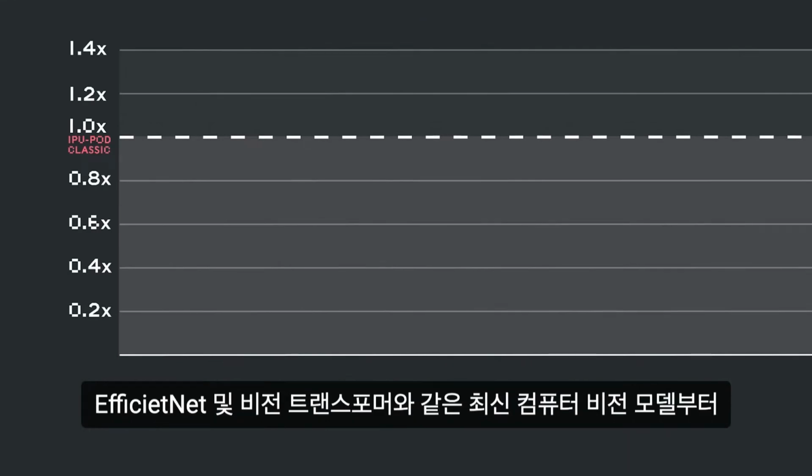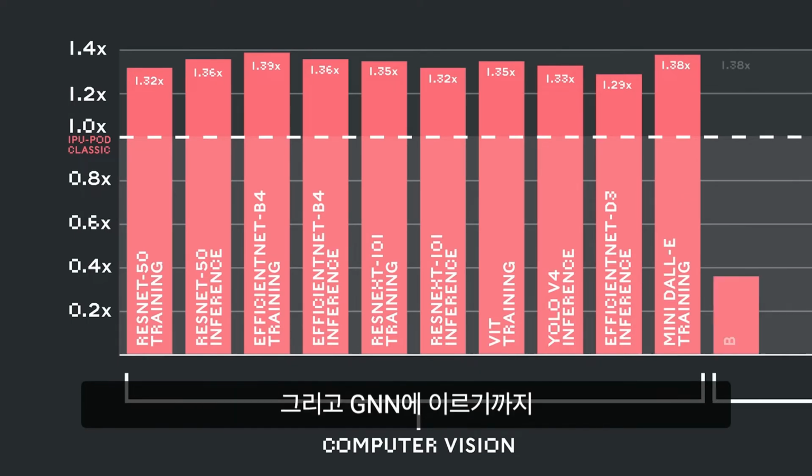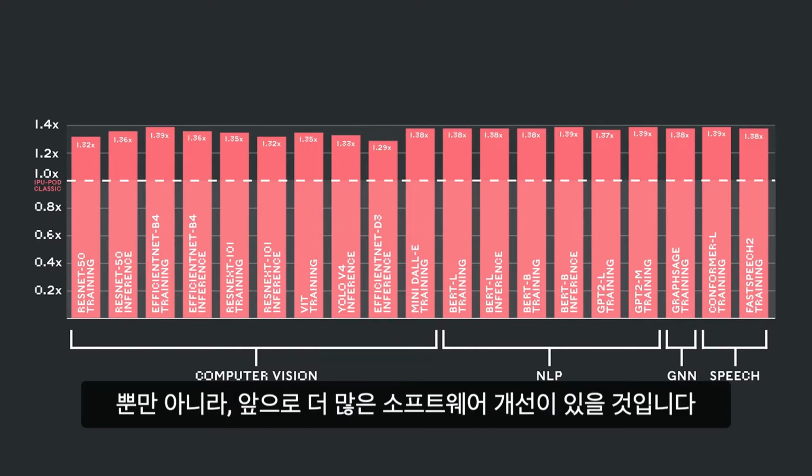Across the board, on a wide set of applications, from modern computer vision models like EfficientNet and vision transformers, to widely used natural language models like BERT and GPT, through to graph neural networks and more, we're seeing the benefits of that performance boost. It's unusual to get this close to the hardware's theoretical capability right out of the box. And we'll see further software refinements over time.